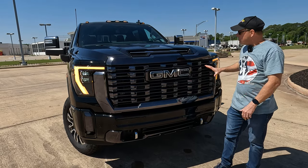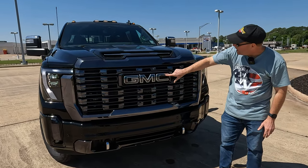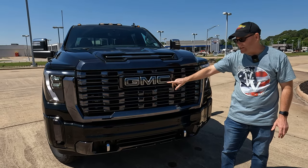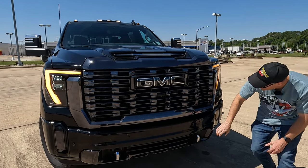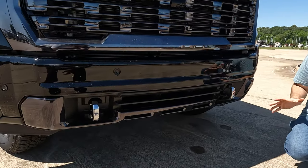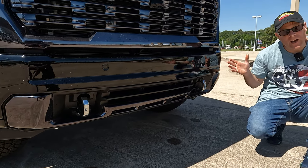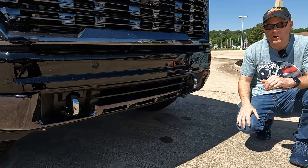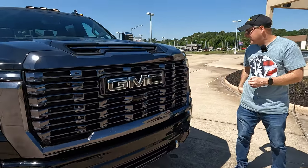On the Denali Ultimate trim, you're gonna have a different look to the front grille as far as the color goes, and you won't have the red letters in GMC. That actually seems to fit really well with what we have here. You will find your chrome tow hooks down here on the lower portion of the front end. That way you can pull out all of the Rams and the Fords and the Nissans and whatever's out there that's stuck, whether it's an HD truck or maybe a full-size truck, whatever the case is.